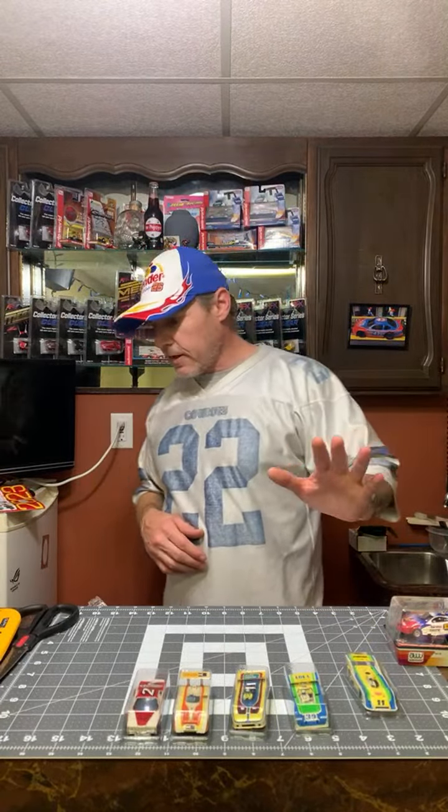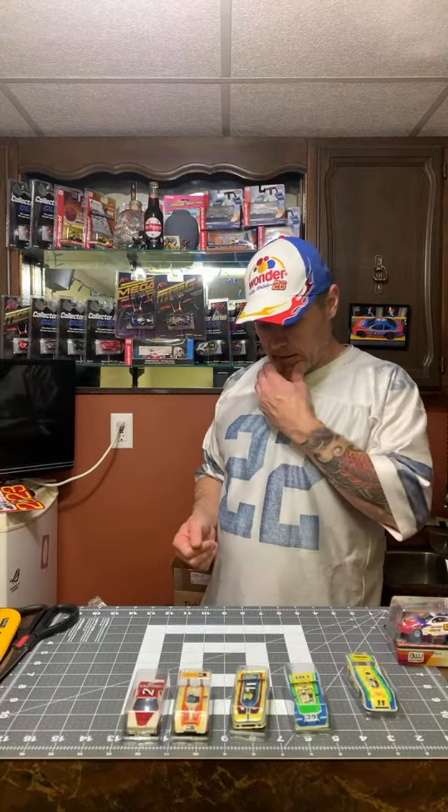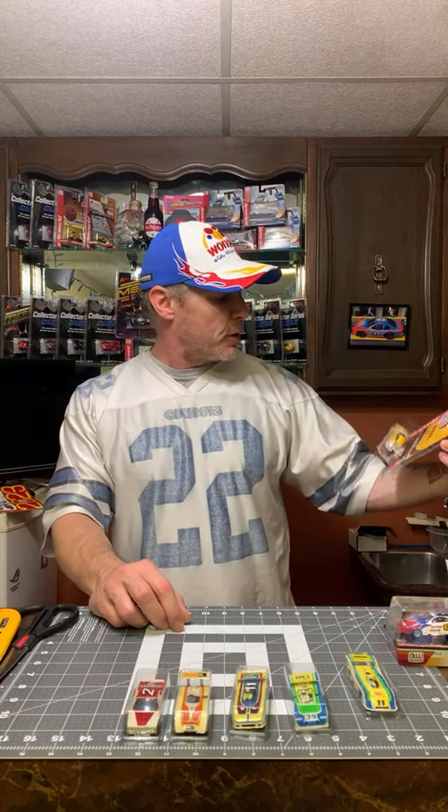Make sure I got everything. Jeez, what else could I possibly have? I got the refrigerator back here, but no stove. Yeah, it's just stuff I've been collecting for a little while. A few things I'll be opening. A few things will be, as Ted puts it, shelf queens. But there'll be definitely a few of them.